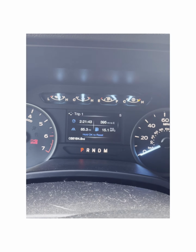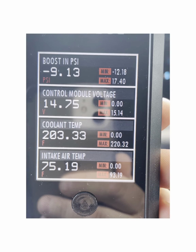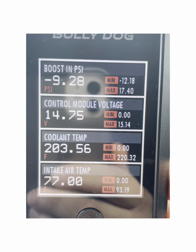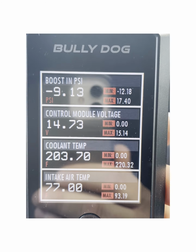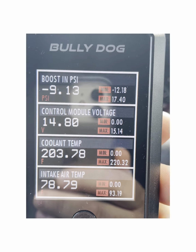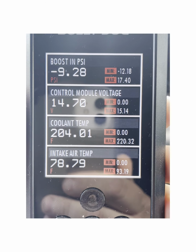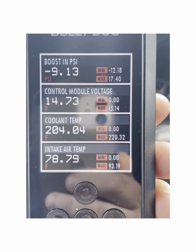I will continue to monitor this. As you can see on the Bully Dog here, pretty much everything stayed the same, except for the boost. I did get a little bit more boost with this, to a 17.4 as my max, if you can see that. So I will say this thing does make things a little bit faster. I notice in the shifting, it definitely shifts quicker. The gearing's a little bit different with this tuner, and like I said, this is just the stock tune that comes with it. So anyway, I'll monitor again for the next couple days and see where we're at.